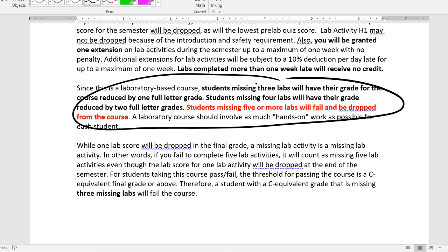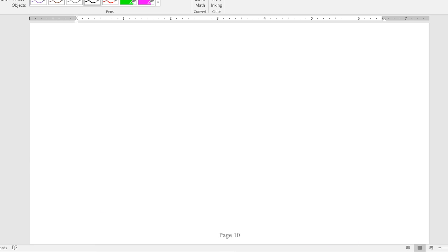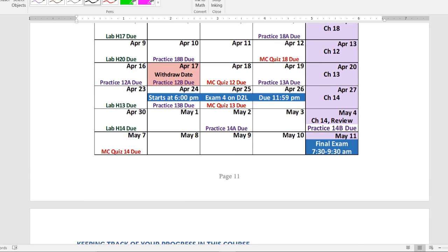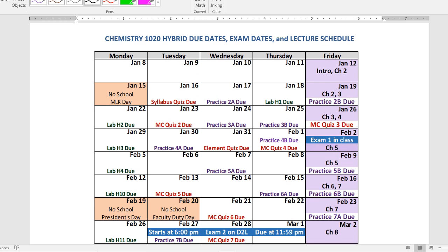Okay. Anybody know where you find the due dates for the labs in here? Yes. Yeah, the calendar. So let's locate that calendar, because that calendar's got a whole bunch of dates on it here. This is page 11. Now, if you see this online, it's color-coded, so things will stand out a little bit better. But when are all these labs due, or almost all of them? Mondays. So they're going to be due Monday at 11:59 p.m.